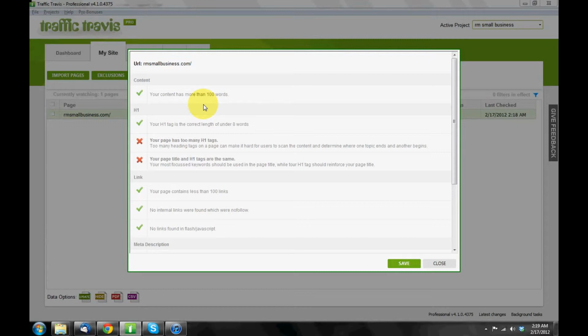If you do address them, it may help a little bit with the search engine rankings, but most of them are not major factors in ranking your website.